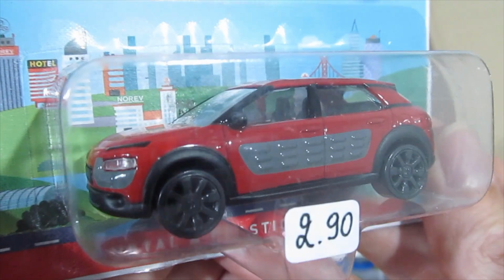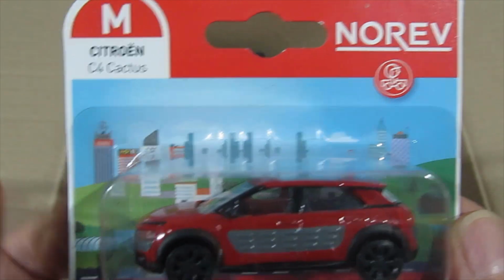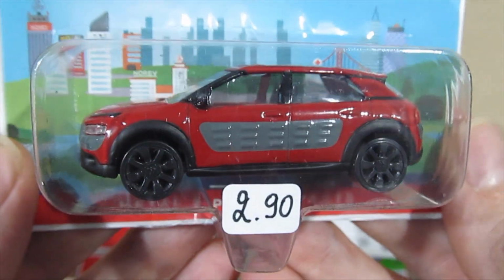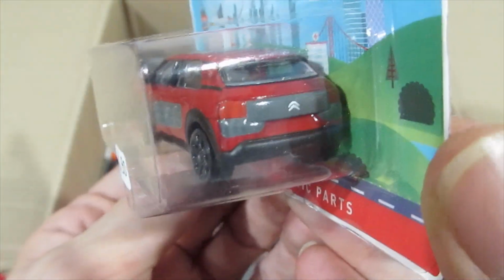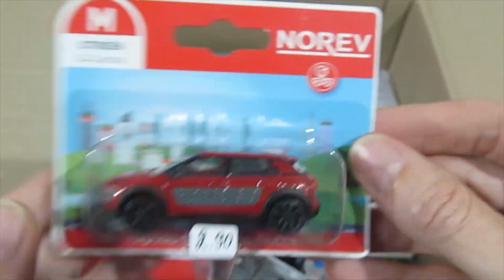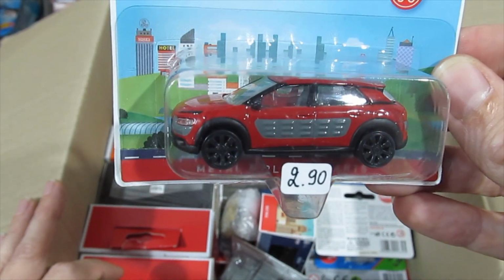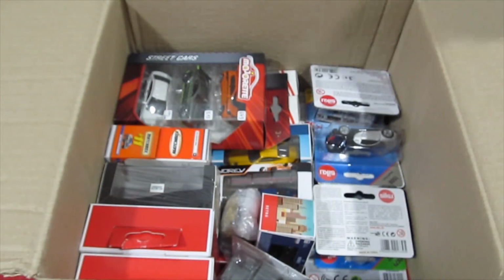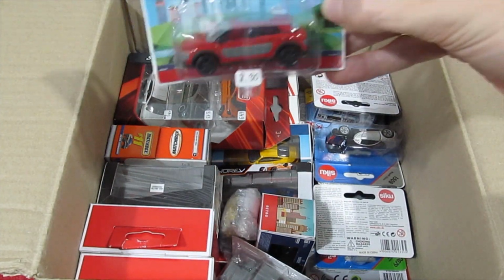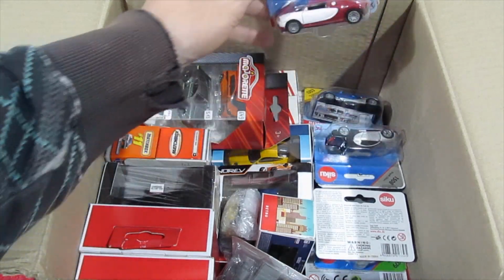Is this one the, it's not the Cactus model, is it? What do they call it? Oh, it is the C4 Cactus. Yeah. I laughed so hard when I very first saw one of these, and it's called a Cactus. Because in Australia, if something's been called Cactus, it means that it's either broken or just terrible. So, that's awesome. That's really nice. My very first Norev in my collection.